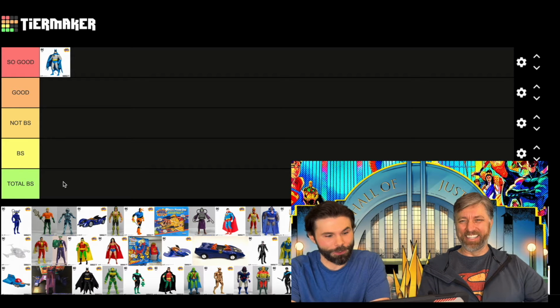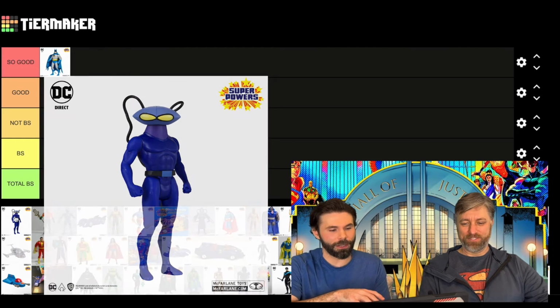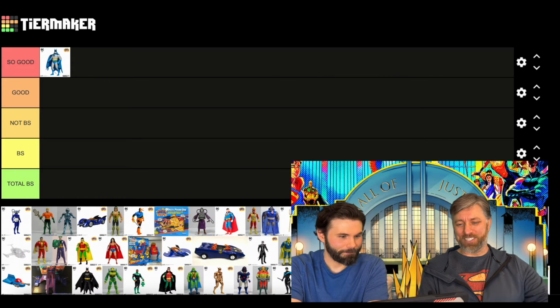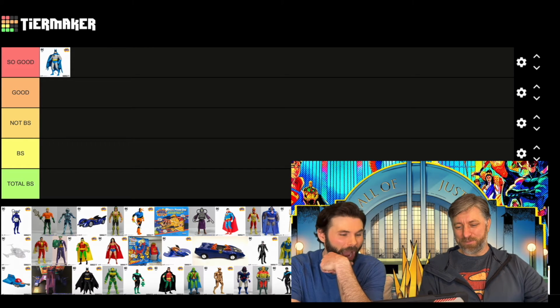Now we have one figure that most of you guys are probably still looking for and don't want to pay $80 for on eBay. But this is the Walmart exclusive Black Manta figure, also from Wave 4. On this figure, Chris, what are you feeling for this one? I hate to do it two in a row, but I'm saying so good. You're going to put it so good on this one? What do you think? I'm feeling good. I don't think it's quite so good for me, but I'm okay with putting it in good. It's on the border. We'll put it on good for now. We may pop it back up. I did like that they kicked off the series with the villain, though, one that hadn't ever been seen before.